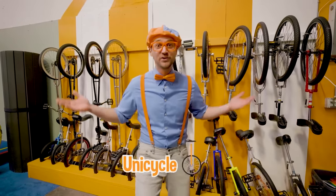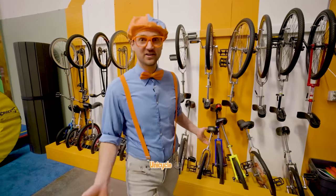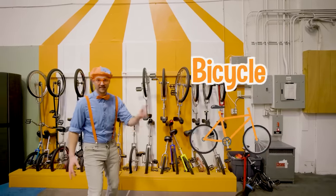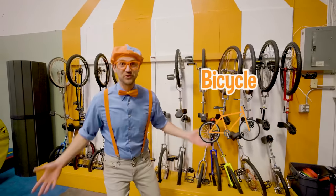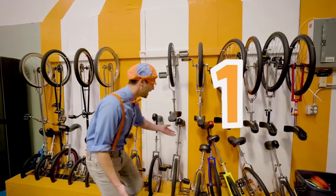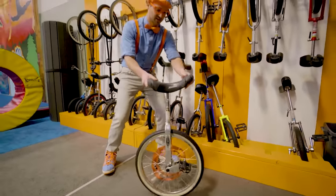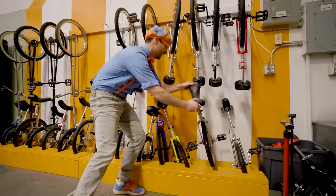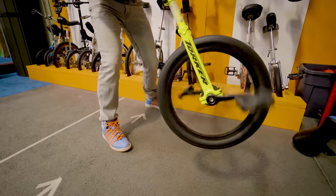Max is riding a unicycle. Whoa, that is so cool. Yeah, it kind of looks like a bicycle. Yeah, but bi means two. Yeah, two wheels and tires. But unicycle, uni, means one. Check it out. Whoa, all of these unicycles have one wheel and tire. Whoa, that one, and this one, look at this. This frame is the color yellow.